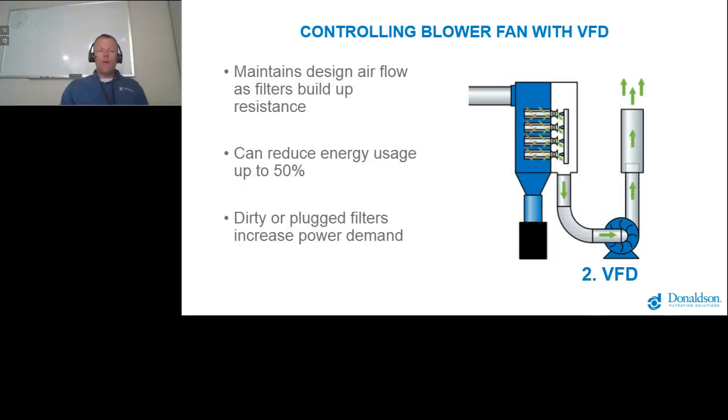All right, so the second thing we'll talk about is a VFD. Obviously, VFDs have been around for a long time. Their energy savings and how they save energy is pretty well known. Lots of VFD calculators out there and claims.